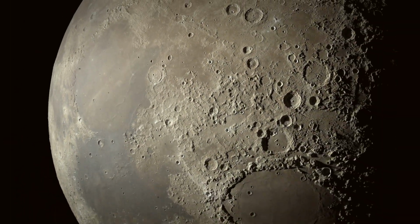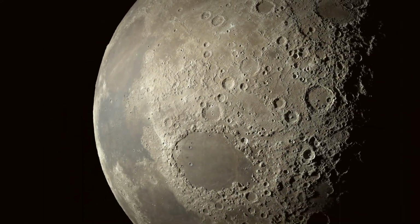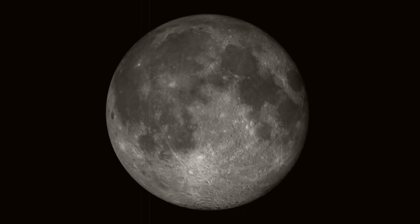Have you ever wondered why the moon is so important? You may think that it's just a big rock floating in the sky. But the moon has a huge impact on our planet and its inhabitants.